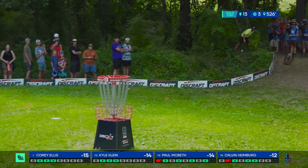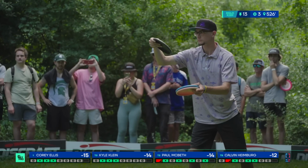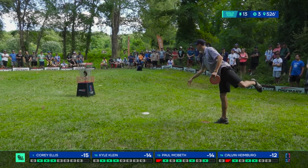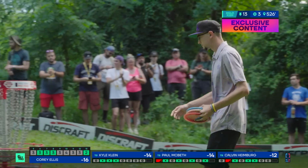Yeah. Paul missing that one just a bit right. And Corey with an opportunity to open up the lead by 2. Man, he is so close and still has not missed a putt in the circle. And he has 0 bogeys still.